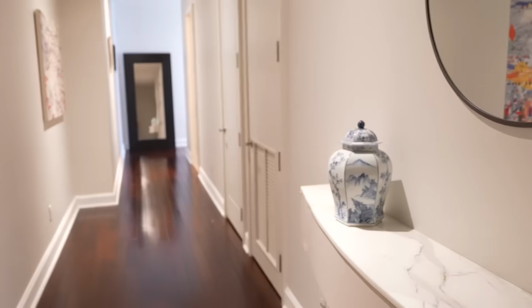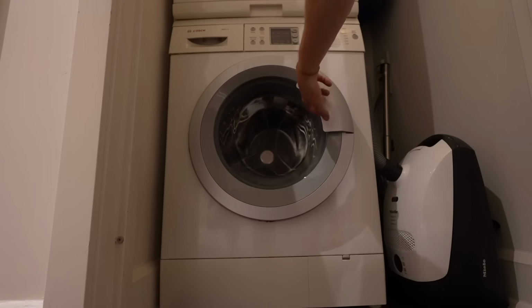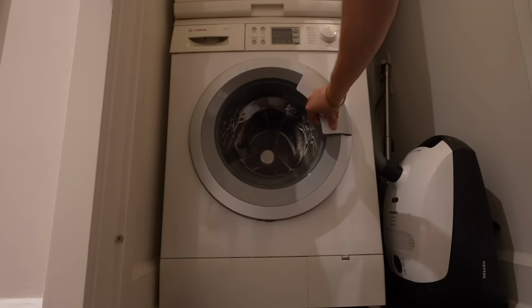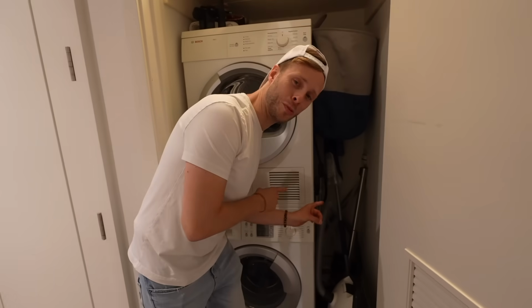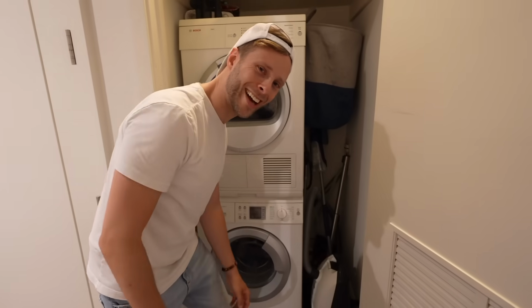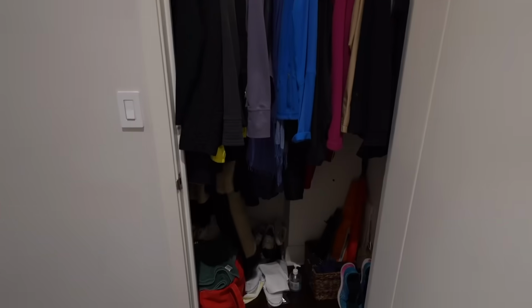What's in this closet over here? The most coveted New York City amenity. Real washer dryer in the apartment, game changing. And it vents out. That's how you can tell. I also like how it doubles as a broom closet. That is New York living right there. More closets. Yeah, it's tiring looking at all the great storage in here. That one goes all the way up to the ceiling. That's fantastic. What do we have over here?